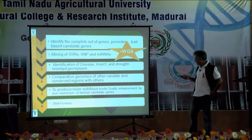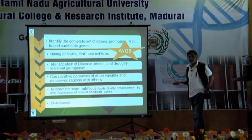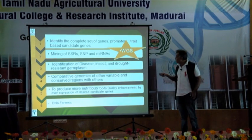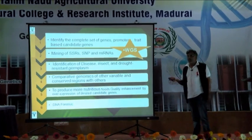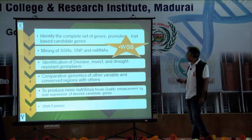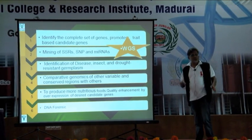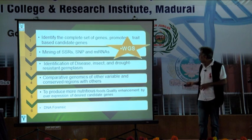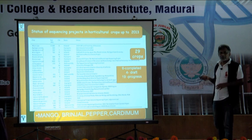Coming to the whole genome sequence, probably you know that whole genome sequencing has just started in horticulture crops. I'll show you which crops are there. It helps in identifying the complete set of genes. It helps in identification of disease, insect and drought resistance, and even DNA forensics we can see. So a lot of advantages are there in whole genome sequence. If you look at horticulture, there are 29 crops which they have listed.